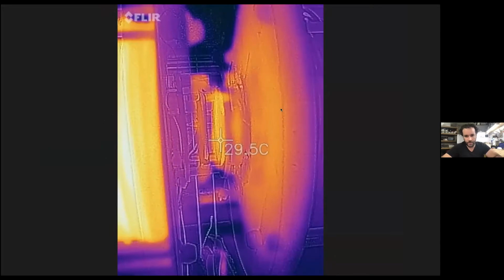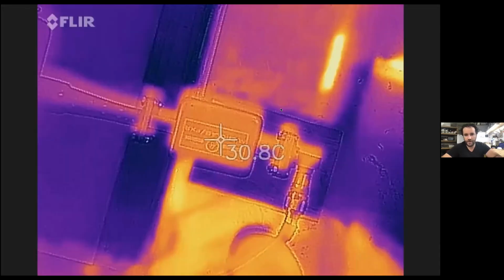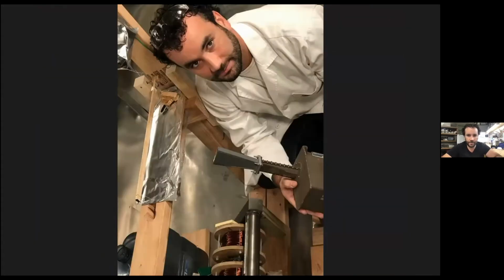Isolator had a little bit of heat. We also used the heat sensor to find where there were kinks in the wire and possibly RF feedback, and we had to take the wire apart to fix that. So infrared camera is something that's definitely useful.